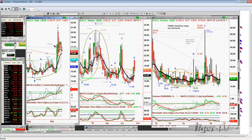VIX at 16.30, you see it has pulled back. Market responded a little bit by rallying about 20, 30 points. To me, that's not quite enough yet. But the VIX is not rallying up. It's pulling back, and that's giving some comfort. So maybe we do close somewhere between minus 60 and minus 90 on the down. I'm not sure yet because I'd usually wait until after 12 o'clock and do my assessment.